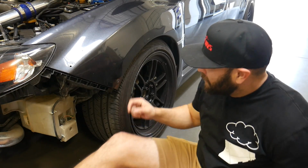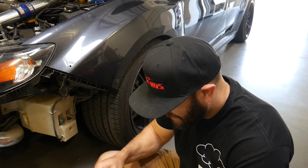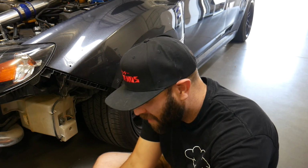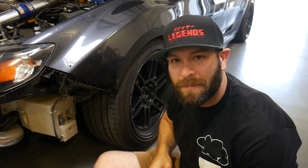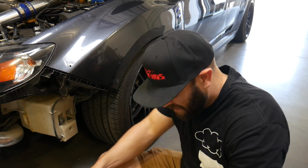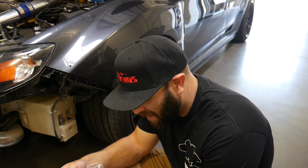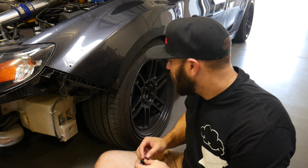So now comes the hard part. I've got to get these stays on the fenders. Unfortunately, the fenders make it very hard to get your hands back behind them without pulling the wheels off, which I really don't want to do right now because I'm lazy. So we're going to see if we can get our hand back in there and get these on. I might have to time lapse this because it might take a while. So let's see if we can actually get these things on. If we can get these on, it'll be a win.